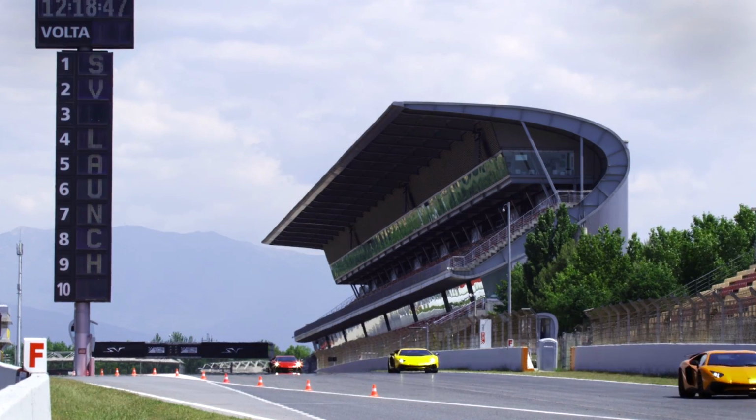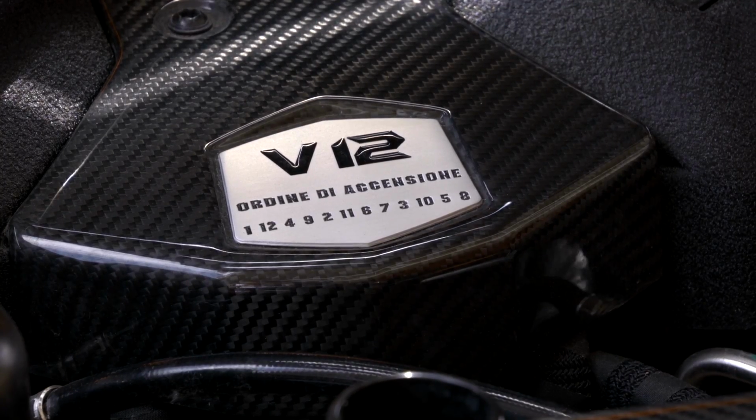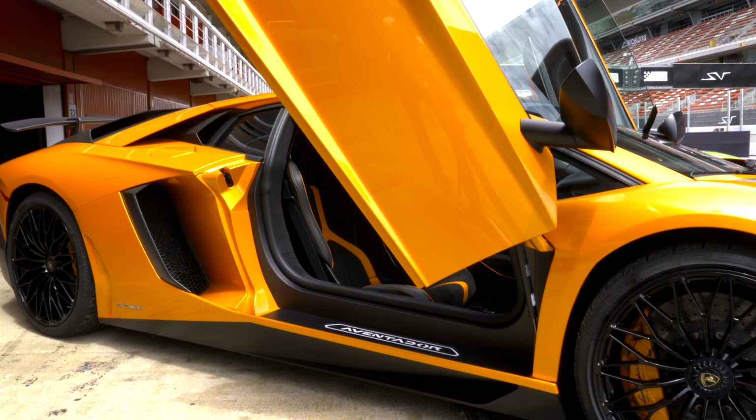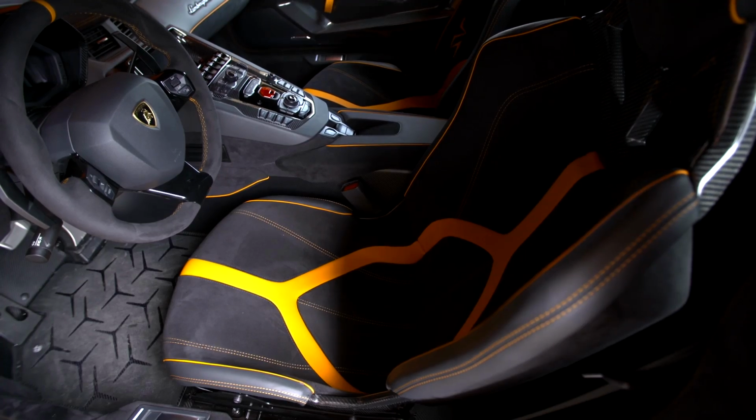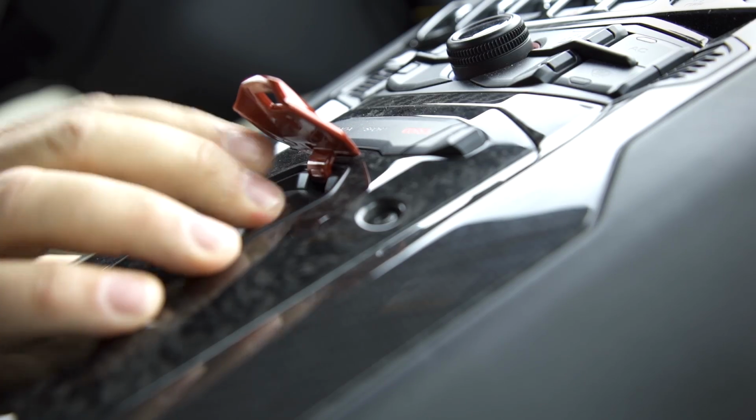If you're thinking the SV is simply an Aventador with a big wing and a slight horsepower bump created simply to reinvigorate sales, you couldn't be further from the truth. There are a few systems the Lambo men didn't rejigger in making the Superveloce super fast.